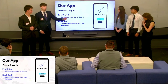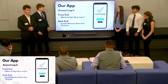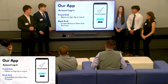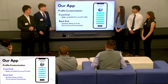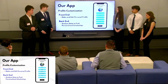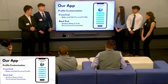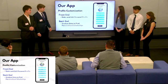You can either select to get started or to log in. In our front end, which is basically our user interface, you can either create a new profile or we can retrieve one if you decide to log in. You fill out important fields like your name, birthday, high school, and degrees of interest. You can make edits to your profile once you make it, and our backend will analyze all the data you put in and give you scholarships that are personalized to you.